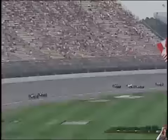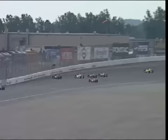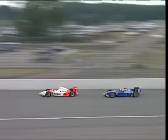Yeah, we're enjoying Scheckter as he overhauls George Mack. But you got to give a lot of credit to Buddy Rice right there worrying DeFerrin in his first IRL race. Not only that, the longest race of his career, Paul, and he went through so many new things today. Pit stops, traffic, high speed, 220 miles an hour, a high banked oval.